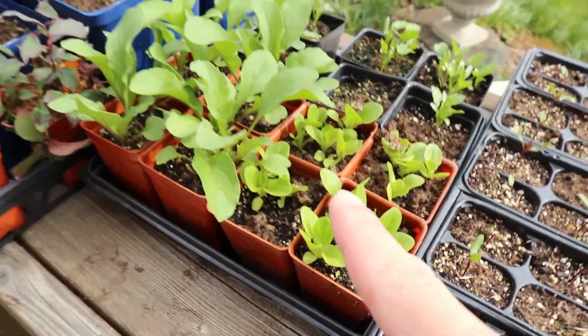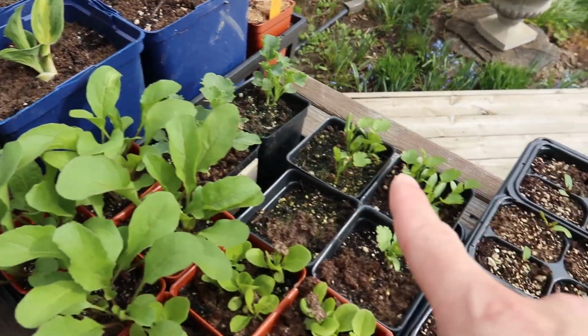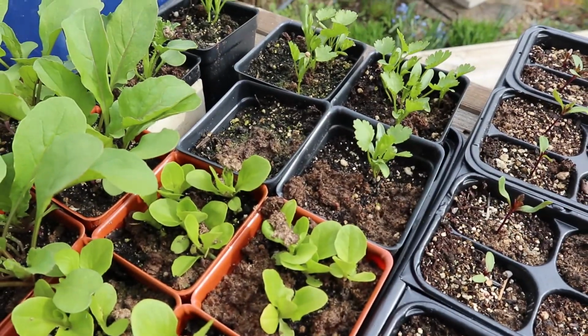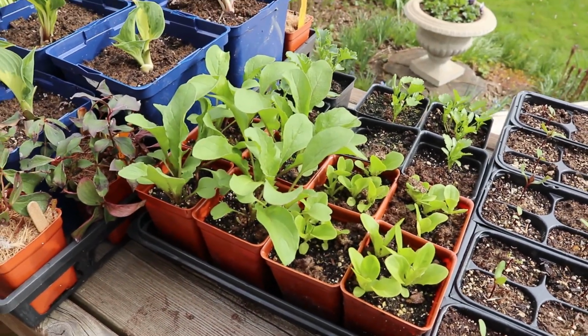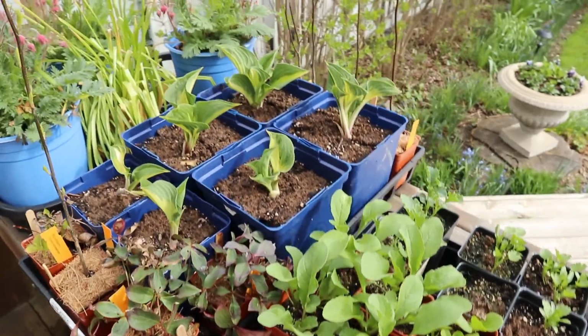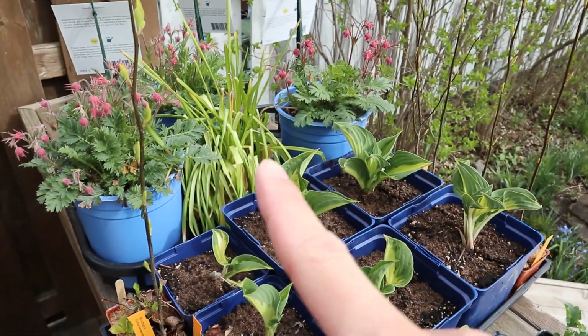And lettuce, arugula, kale, and cilantro. I planted most of them up. These are the leftovers at this point, so I have to figure out where these veggie seeds are going to go. I have some hostas, an old tête-à-tête daffodil.